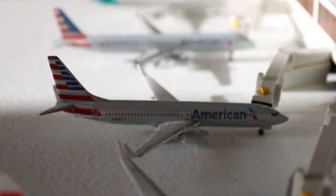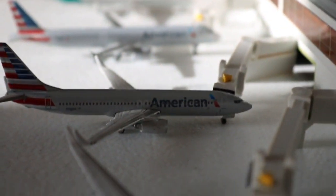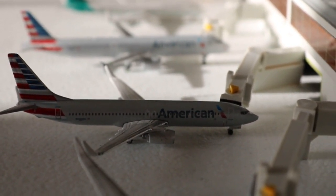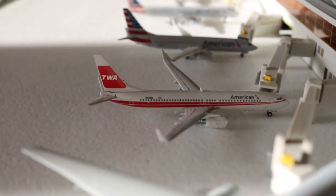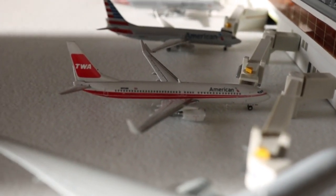Delayed, how about that? American Airlines Boeing 737-800, right on the thing in my window to where lighting is terrible. He is currently arriving in from Tucson, and we'll be heading out to Salt Lake City. Here we have a TWA retro American Airlines Boeing 737-800. Arrived in from Palm Springs, and we'll be heading out to Ontario.